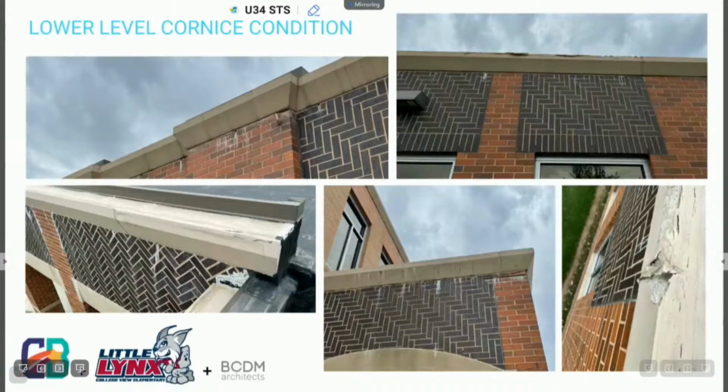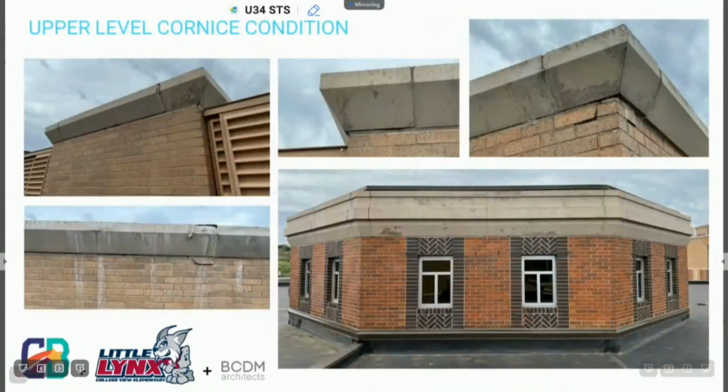But the condition of this, it's called GFRC. It's a glass reinforced concrete product that was, at the time, a cost-effective substitution for a precast decorative cornice piece to the top of the exterior walls around the entire building. Since probably a couple years after the building was built, that manufacturer, based out of Omaha, went out of business. So as we're going around and looking at the photos on the lower level, and then up on the upper level, it seems that material itself has had a failure and began to disintegrate over time.